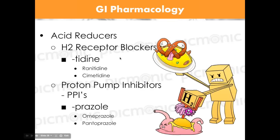I don't want to go too much over today, but just really quick GI pharmacology, really fast. If we have GI, there are 4 big classes of drugs. H2 receptor blockers. We have acid, right? GI acid.